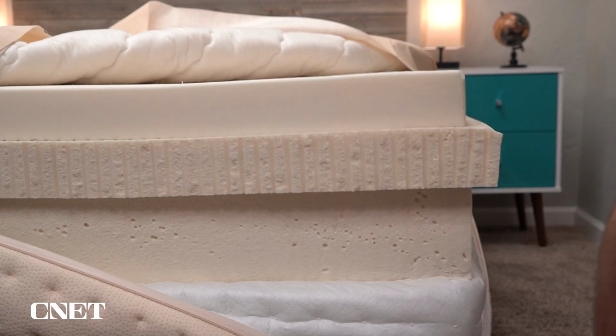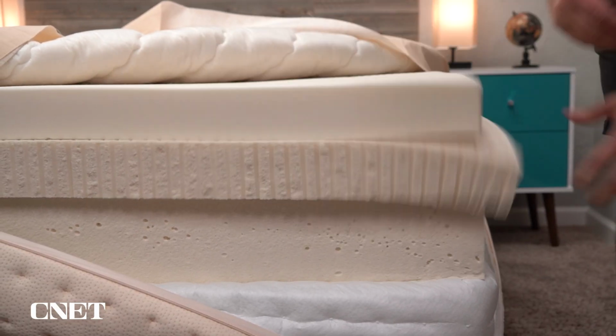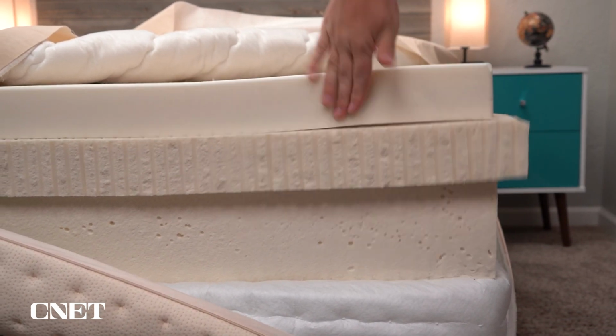Because the layers of latex are removable, you can actually rearrange the layers a little bit to alter the firmness. You can pick between a medium and a firm when you're checking out with this mattress, and you should probably just try and get it right when you order.